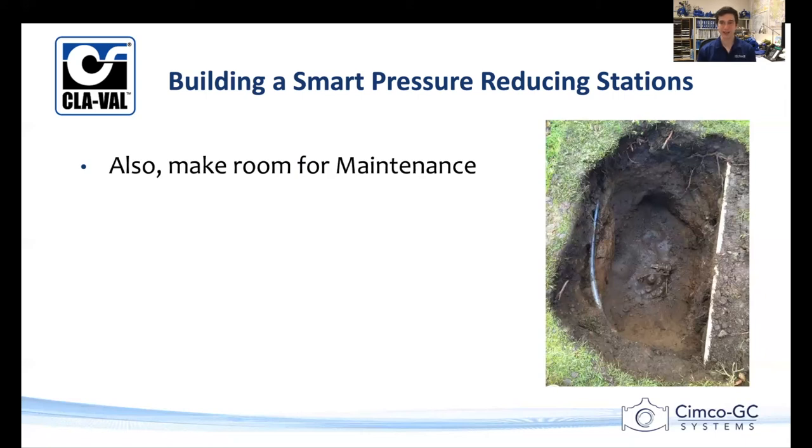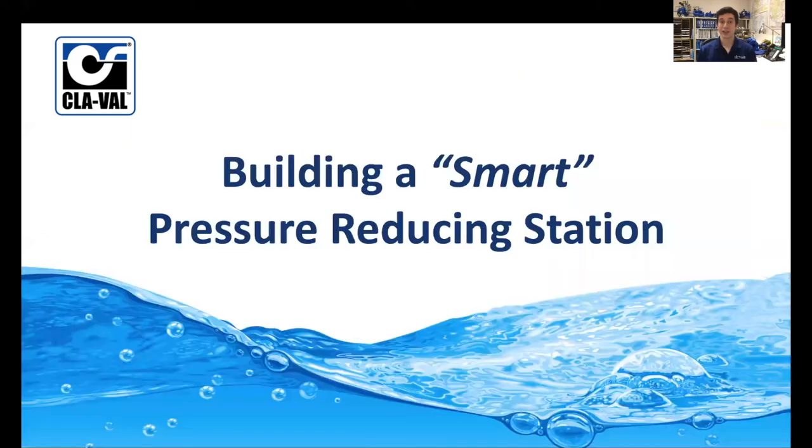So that valve right there, what are you going to do? Stand on your head to get in there? And after this, do you bury it again? Do you put a cover like a cardboard box? This is not something that's going to stand up very well to long-term service. So that's where we want to include all of our necessary things to make our pressure reducing station a robust, well-serviced station.